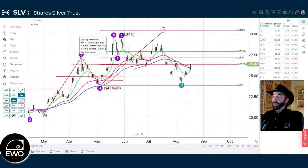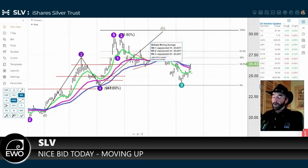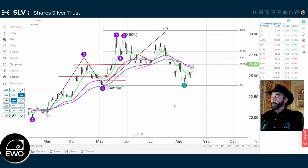But you can see we're bumping our heads against some resistance right here around 26 and a half. We're not overbought, so SLV could maybe play catch up to GLD, but we'll see if this level right here acts as any support or any point of resistance as we start the next week on SLV. But it is at least following along, even though it's got a ways to go to catch up with what's occurred with GLD.